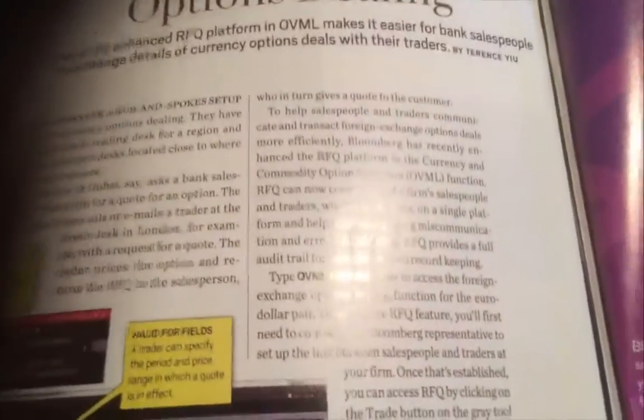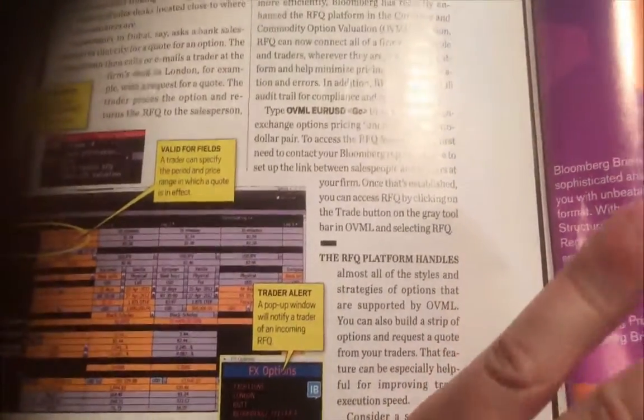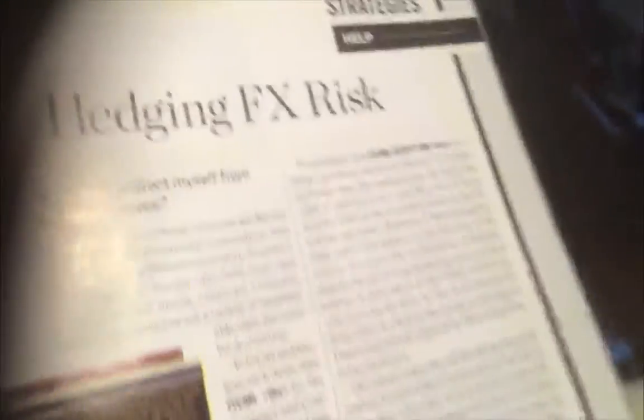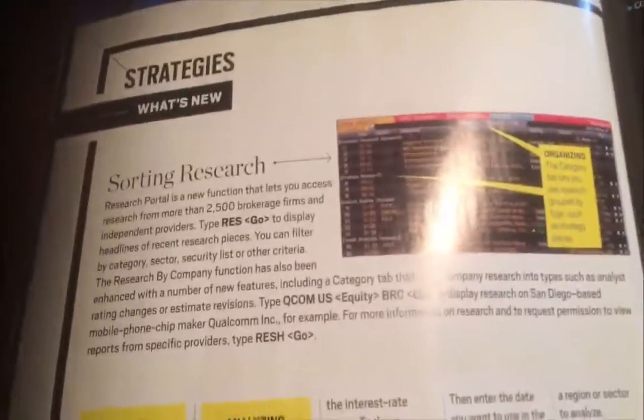Totally different outlook and how it's done versus other sources that I've used. Okay, and here, streamlining FX options dealing, and it just goes on and on and on about it. Foreign exchange and all the different commands that are available in the Bloomberg Pro service. Hedging FX risk. Okay, again, what to look for. Following ETF flows. Can you imagine knowing this information from a professional in Bloomberg? But there you go, 4 articles, and I'm sure it's going to continue the research just in terms of ideas.